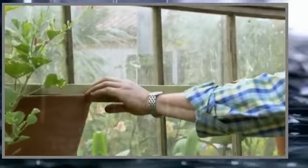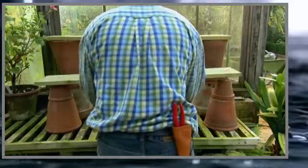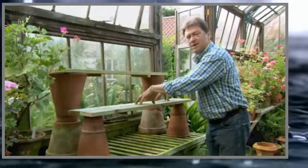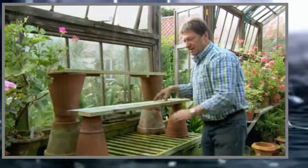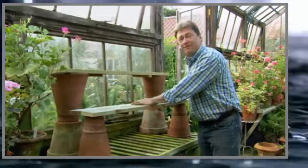I just think in a modern home, when there's precious little foliage, how nice it is to have a bank of colour to look at. It is ridiculously simple. Flower pots are upended, supporting these boards. But suddenly, from being quite flat, this will lift the display and give it much more impact.